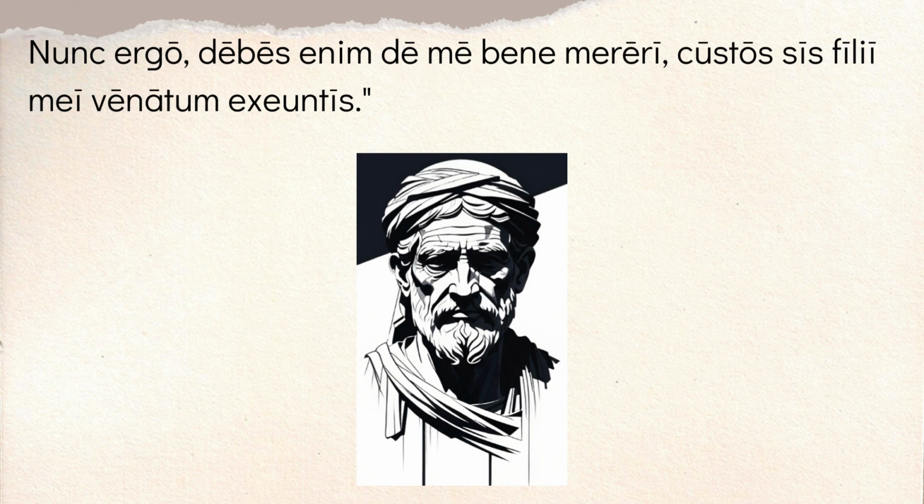And he says, custos sis filii, you will be, right? The sis, subjunctive there, says you will be the custos filii, the guardian to my son, or of my son, mei filii, right? Venatum exeuntis, going out on the hunt, or going out to hunt. So he says, you're going to be the one who guards my son. That's going to be your job. I welcomed you in. Now you owe me. Keep my son safe. Okay.